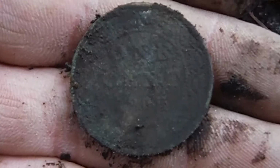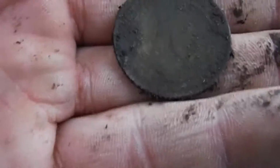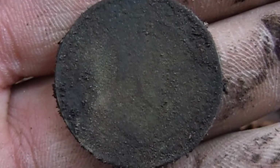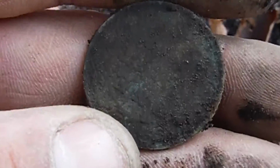Nice. My first large cent. Jeez, this thing took me forever to find. Right on. Amazing. I think it's a King Edward. King Edward the Seventh, because I can see the bust to the right. Awesome. My first largie. Finally.